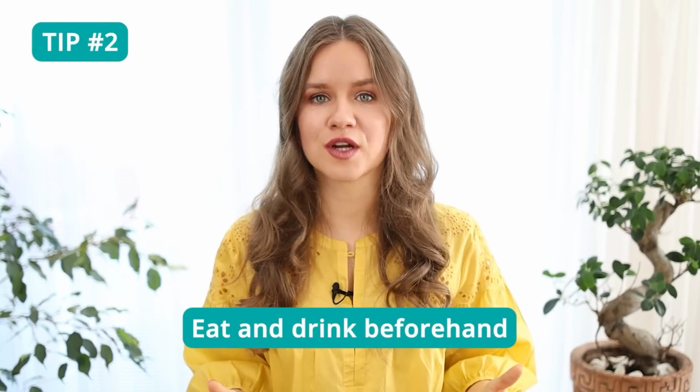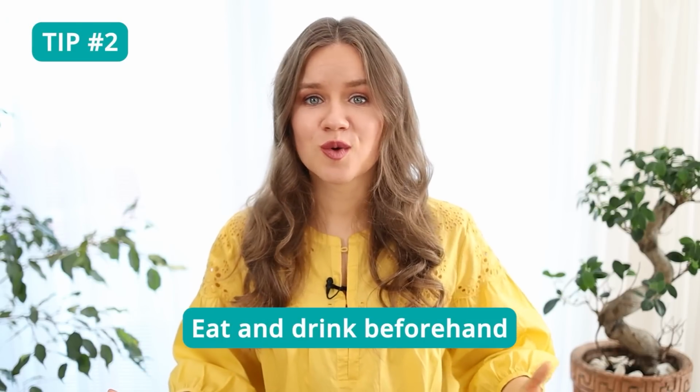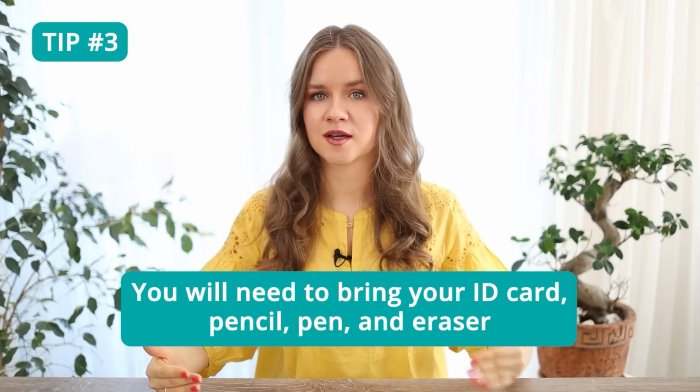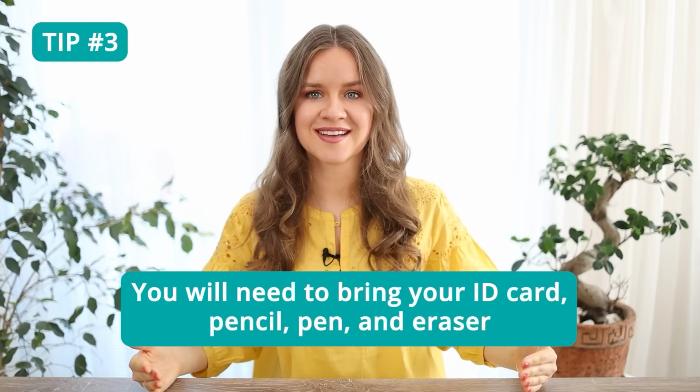Eat and drink beforehand. You won't be able to bring food into the test room. You can only bring water in a clear bottle. When going into the test room, you'll need to bring your ID card, a pencil and pen, and an eraser. You must leave other personal belongings outside the test room. I remember when I took the test, we just left all our stuff in one room and went into the test room with only our IDs, pens, and pencils.